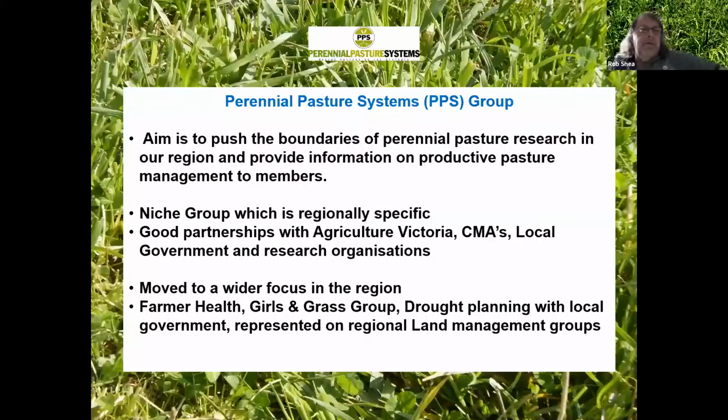So PPS is overseen by an elected management committee. And as we mentioned, we've got a project manager and also an admin assistant who doubles as the Girls and Grass Group coordinator. Also triples as my wife, but she was also a farmer for 20 years, so we brought a bit of experience with us.